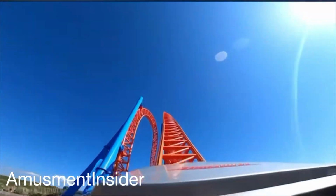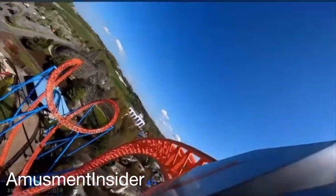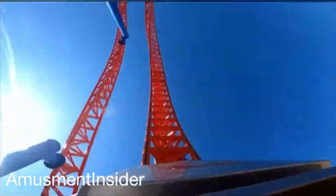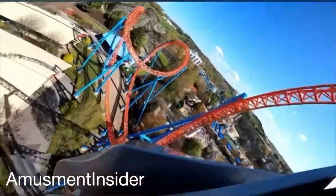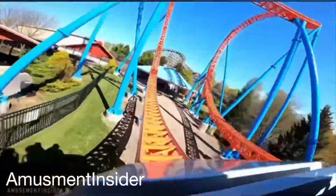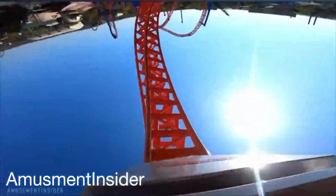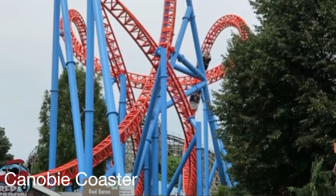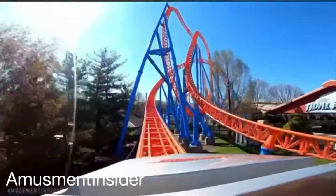You then head into Fahrenheit's Norwegian loop. I honestly don't really know how to describe it. It's kind of like a reverse pretzel knot of sorts, but it's a fun element that you get some decent whip on. You then transition to your cobra roll. I'm not a big fan of cobra rolls, so this element really wasn't anything special. It was decently whippy, but there wasn't really anything special about it.